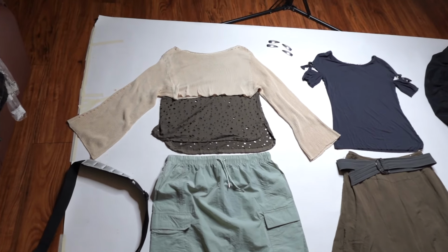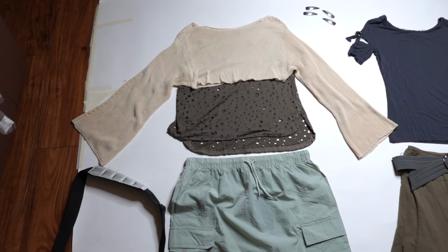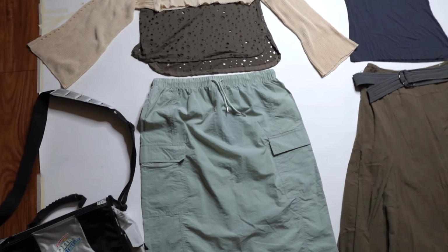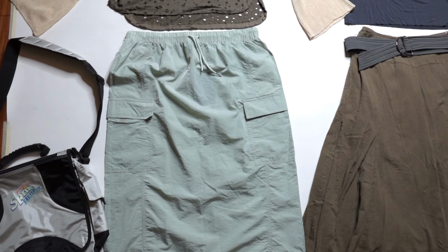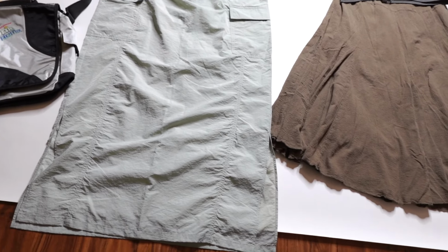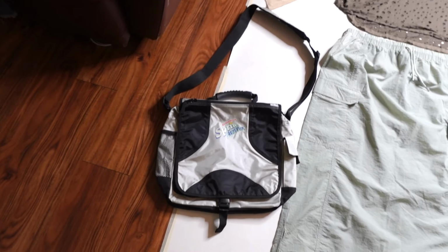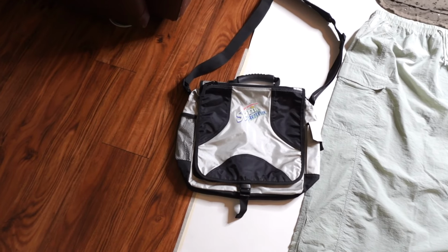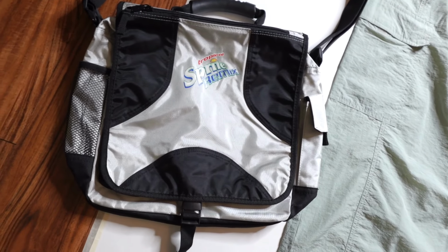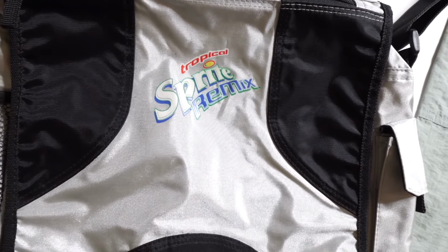I took inspiration from a layered look that I saw on the Pinterest board. So I have this little cropped bolero flared sleeve crochet situation over that little holey Swiss cheese vibe long sleeve. And then I have this brand new with tags ASOS super swishy cargo skirt. It's a very pale green vibe, and it has slits on the side, cargo pockets, a drawstring waistband, and then to pair with the rest of the looks, or any of the looks really, she can pick whichever bag she wants. I have this super cyber alien core vibe little messenger bag that has that metallic silver and black detail, and then it's actually a Sprite Remix Tropical, if you remember that from the early 2000s.